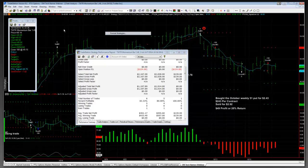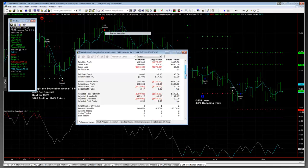We talked about Facebook. This is the past 3 months on Facebook. We've only had 3 trades, but 2 out of those 3 trades have been full winners. There's a lot of profit there. We don't have to feel the need to be in a trade every single day, because on these winning trades, we're booking hundreds of dollars worth of profit.